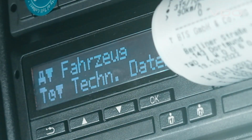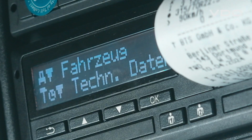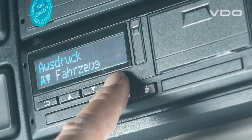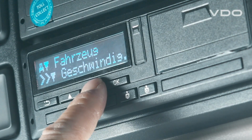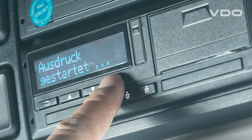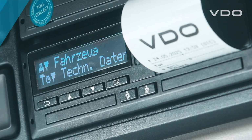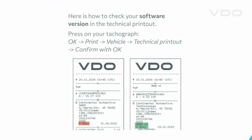Now I will show you where to locate the key information regarding a technical print of the tachograph. Press OK. Vehicle. Print. Technical print. Here, in the technical print, you will locate the SW version of your tachograph. If the SW version displayed is 4.0 or even a smaller number, you must replace the tachograph with a version 4.1.